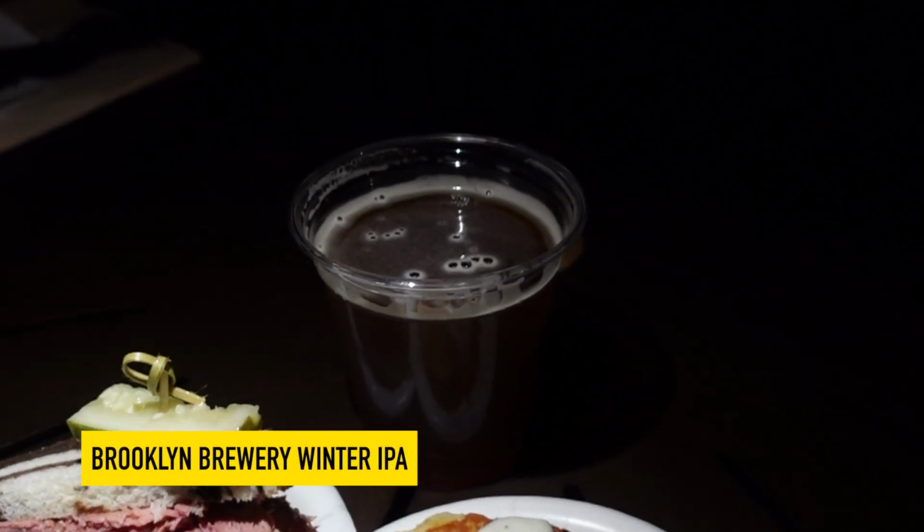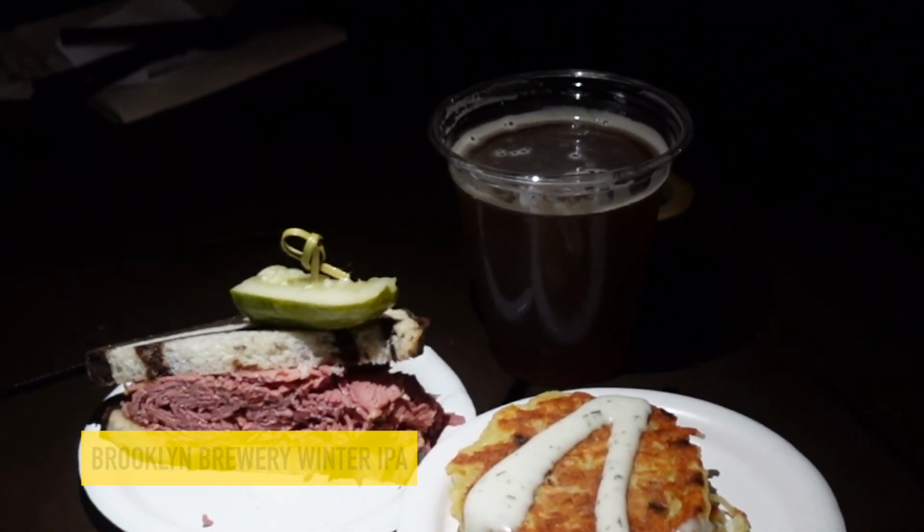And then for a drink, we had a Brooklyn Brewery Winter IPA. They had two different sizes. You can get it 8 ounces or 12 ounces. We got the 12. Nice beer, nice IPA, good flavor. So I think it's our favorite so far. Yes. On to the next one.